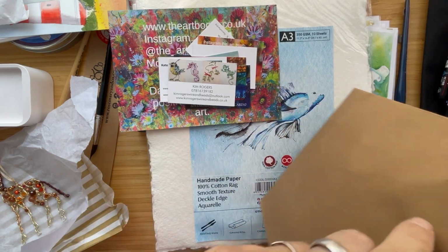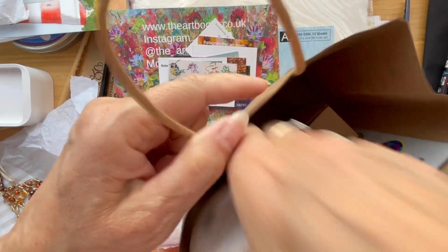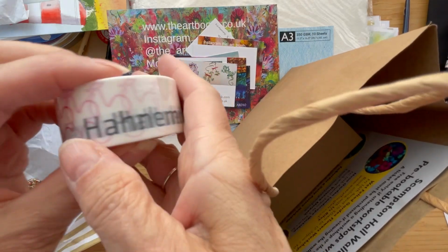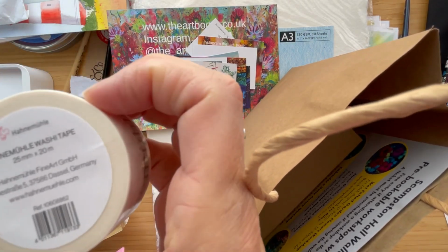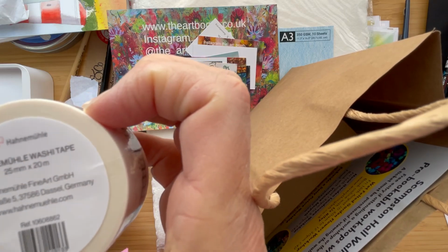Sorry, I just had to go and get this. The other thing I got on the Hannah Muller stand when I bought my sketchbooks is they gave me a roll of their masking tape for free, which was washi tape rather, which is very nice of them.